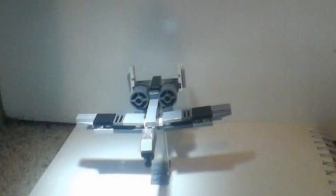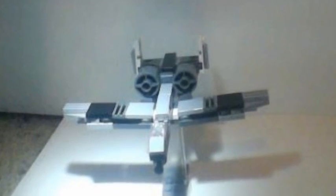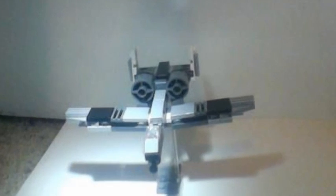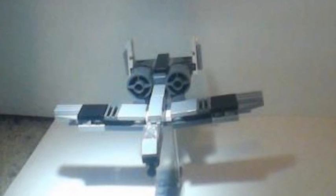The build of the jet is in no way complicated. It's rather simplistic and has its charms, mainly using small ball joints and thin Lego plates, I guess you'd call them. It's stable, it sticks together. It's a tiny system plane.